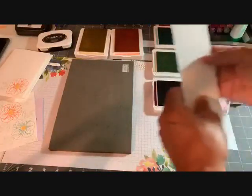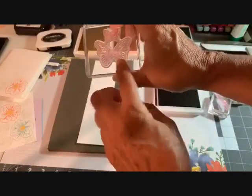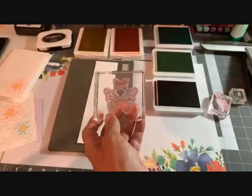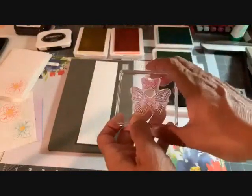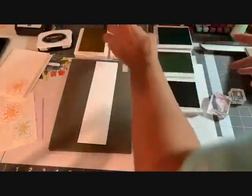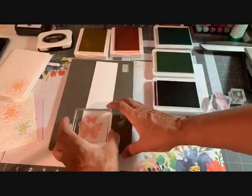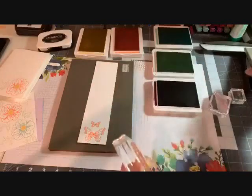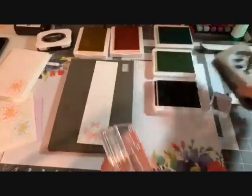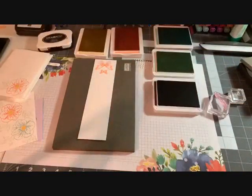Now I'm going to bring in a piece of Scrap Whisper White. And I have this butterfly from the Butterfly Gala collection. You could pick any one you want. And I'm going to go into my Grapefruit Grove, and I'm going to stamp it down here because I'm orientating to the punch. The way that the punch comes in is the way that I want to stamp, okay? Now I'm going to flip it over, and I'm going to stamp on this side.